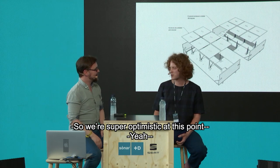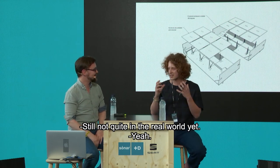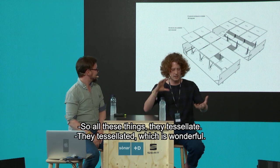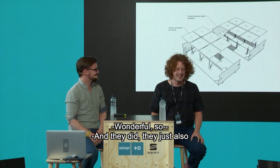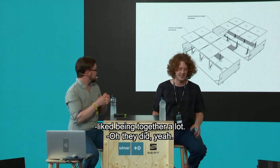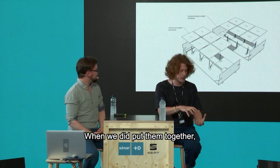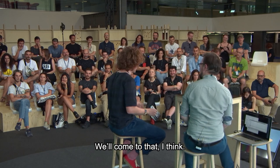So we're super optimistic at this point. It's all fitting together really nicely. Still not quite in the real world yet. All these things tessellate, which is wonderful. They just also liked being together a lot. When we did put them together, we couldn't get them apart again. We'll come to that, I think.